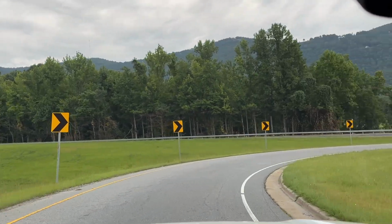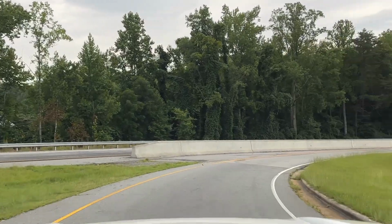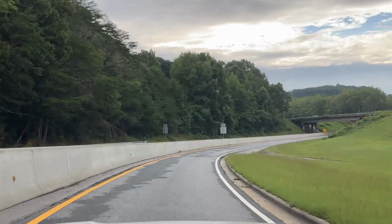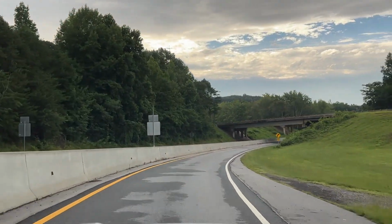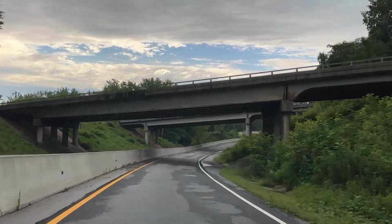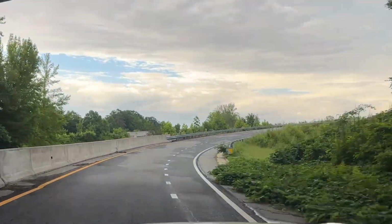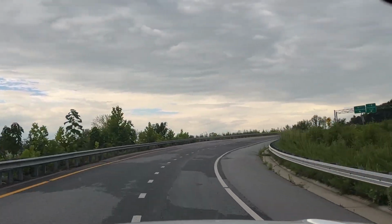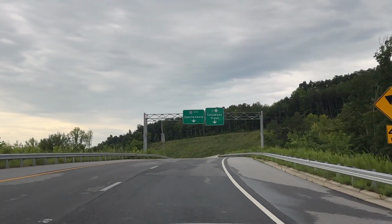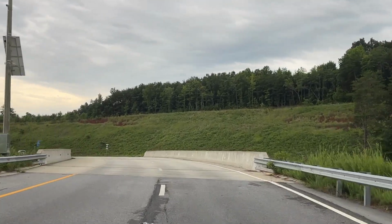Off here, go around 180, then we go up over the interstate here. So now we go up. It's kind of like a roller coaster actually. So we go up over the interstate. I can get on the interstate if I'm in the left lane. But we're going to go to Columbus.